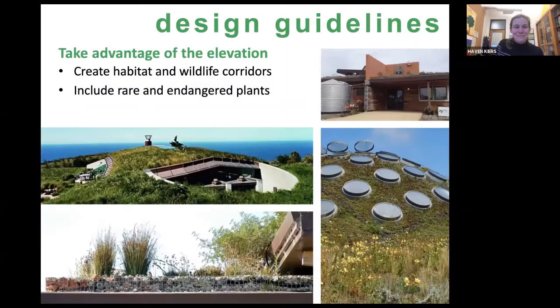So in terms of design guidelines, use the elevation. So, habitat, wildlife corridors, thinking about plants that are rare and endangered that wouldn't do well in other places but can thrive. There's an amazing example in Switzerland, where hundreds of years ago they were building a water treatment plant. When they built it, they threw the native soil up on top of the roof because they wanted to keep it cool below.